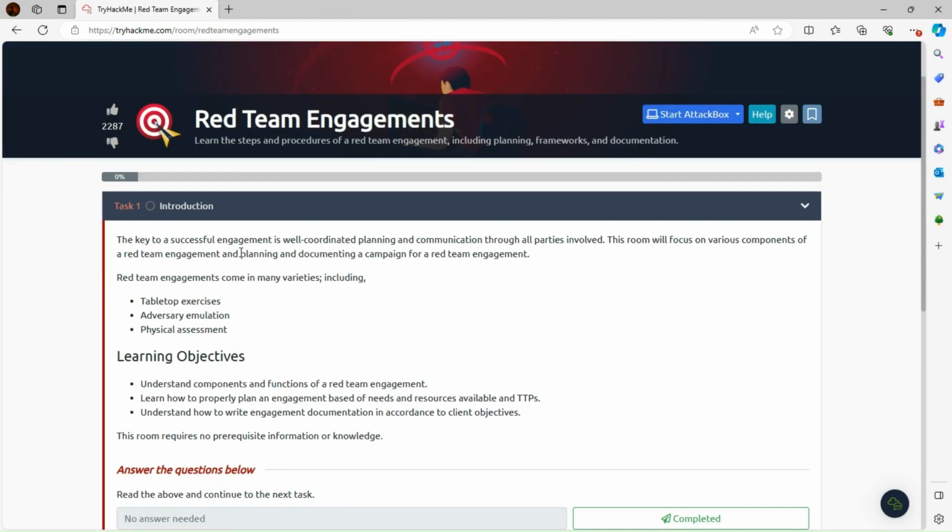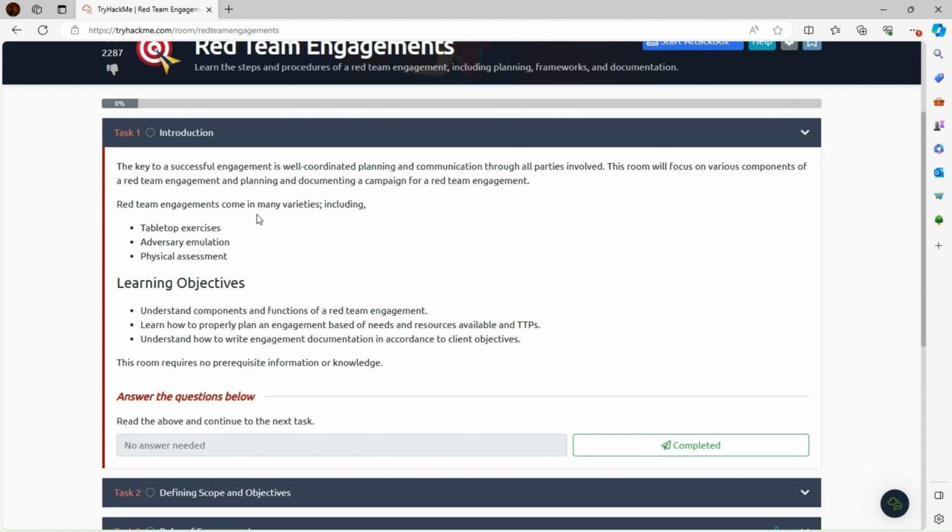The key to a successful engagement is well coordinating, planning, and communicating through all parties involved. This will be focused on various components of a red team engagement, and documenting a campaign for a red team engagement. Red team engagements come in many varieties, including tabletop exercises, adversary emulation, and physical assessments.